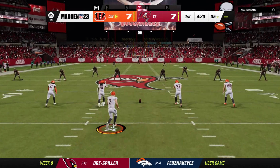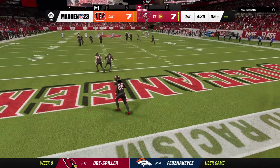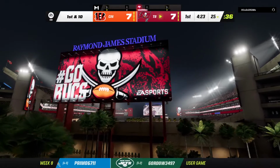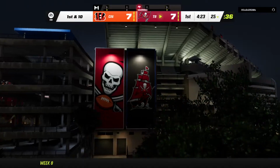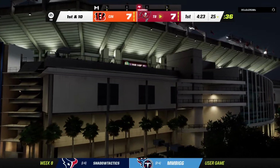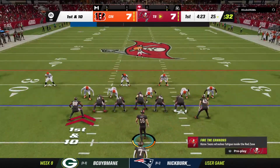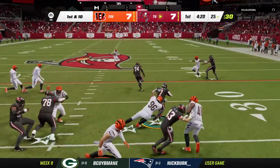So I'll leave it at 7 now as they kick it away. And that'll carry over the back line of the end zone for a touchback. The Tampa offense ready to get their drive started. They come off a victory over the weekend, but now the quick turnaround here for this Thursday night game.